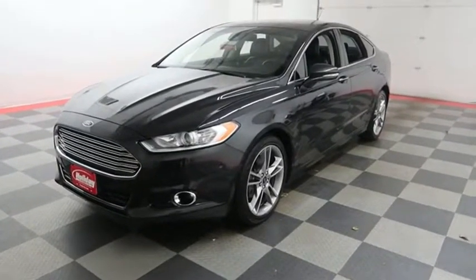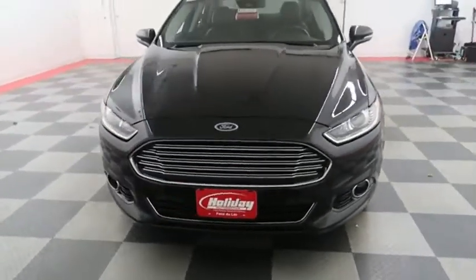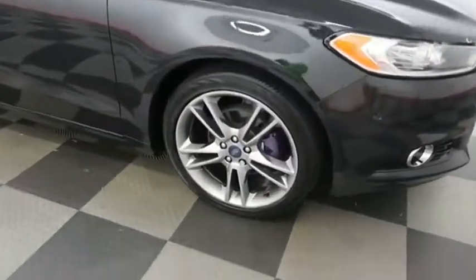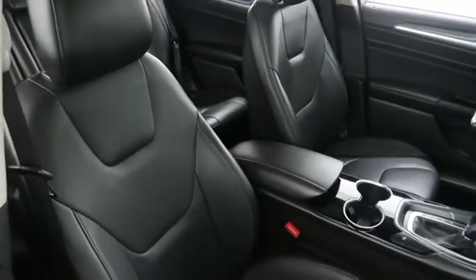Today we're going to take a look at a Fusion. We're going to start right away up front where you have factory fog lamps. Taking a look down the passenger side, you have alloy wheels. Inside, leather interior. Seats are clean all the way throughout. Up top you have a sunroof.